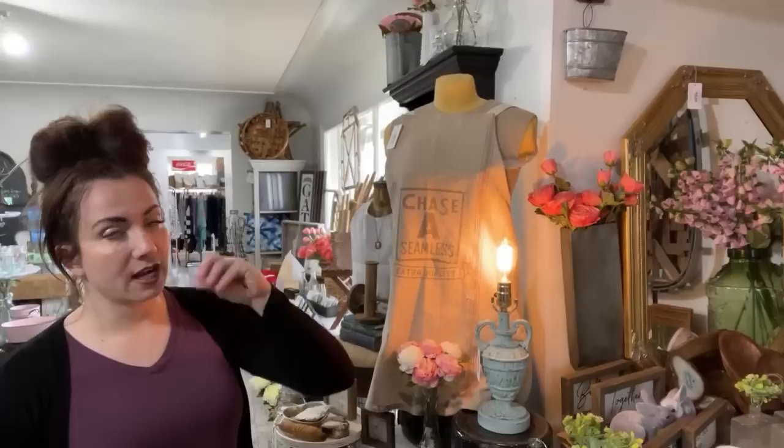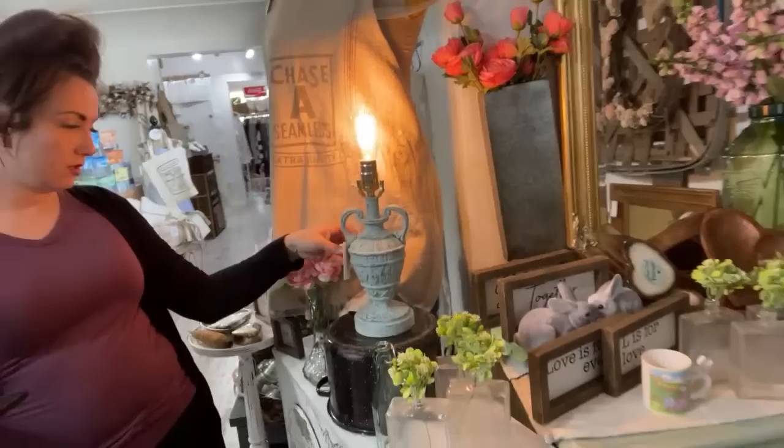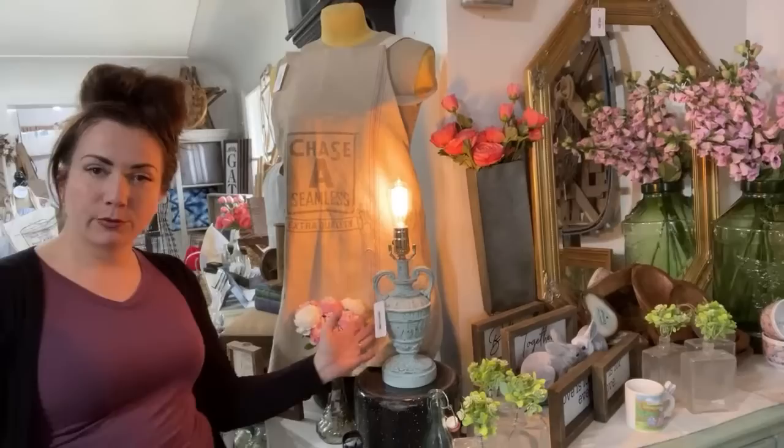This is our last grain sack apron. We have this cool apothecary painted lamp base. This actually was painted December 2020, because Gene puts the dates on there. So this would like a new home with you. It looks good with that Edison bulb up in there.